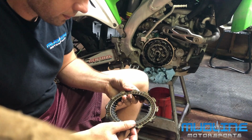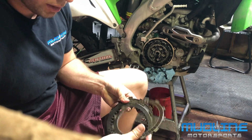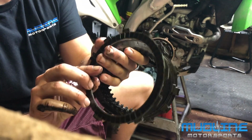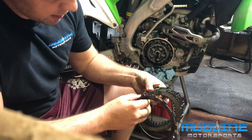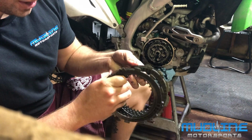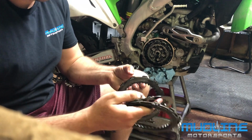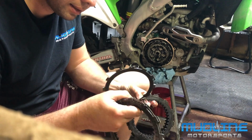All right, so I'm going to show you one of the stock burned up friction plates here. There is absolutely hardly anything left there. Then you're gonna see a spacer plate. You're gonna see another friction plate. And all of these are just very, very worn down, which, I mean, that's why it's engineered this way. So this takes the wear and you can replace this and be fine.